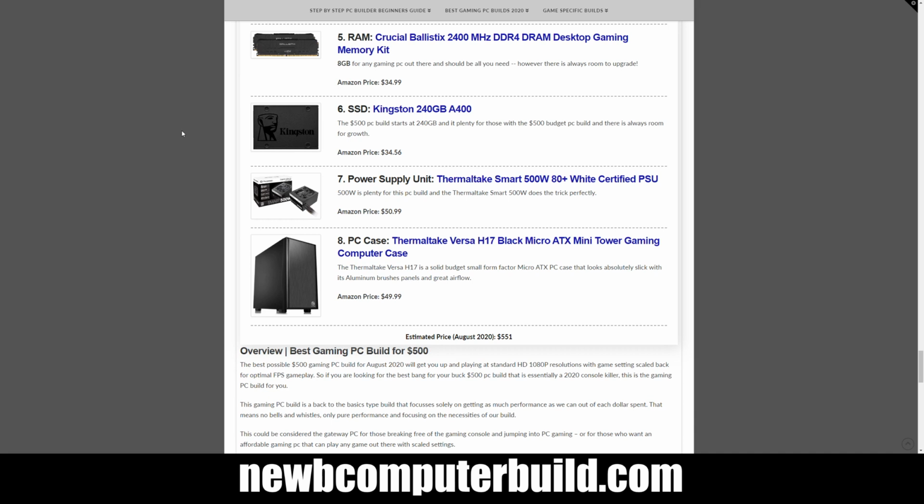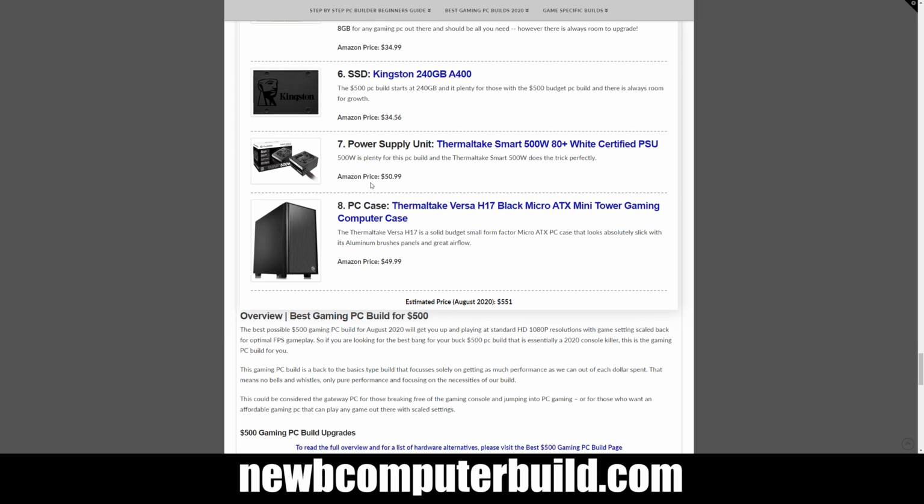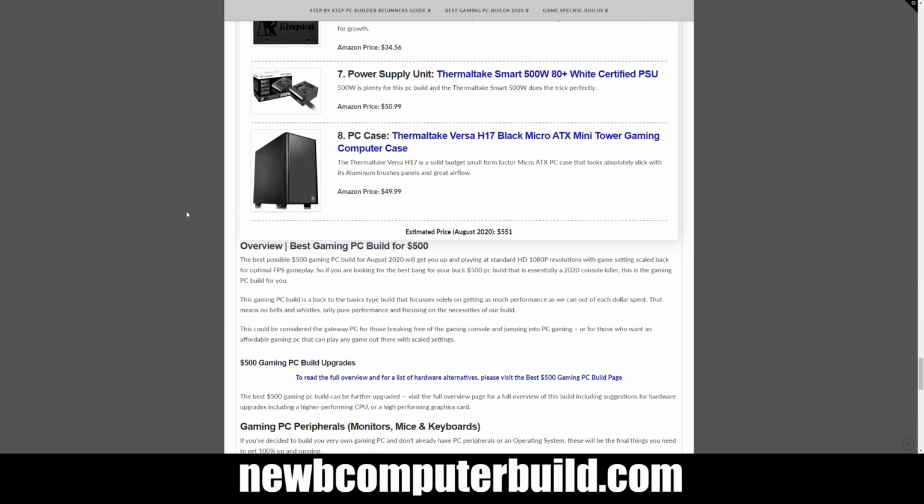You can easily bump that up to 500GB for not much more. I forget the exact pricing, but it's not much more if you can afford it. Power supply is the Thermaltake Smart 500 watt at $50.99, and then the PC case is a micro ATX case, which is perfect because it'll fit everything just fine. That's included here, the Thermaltake Versa H17 at $49.99.